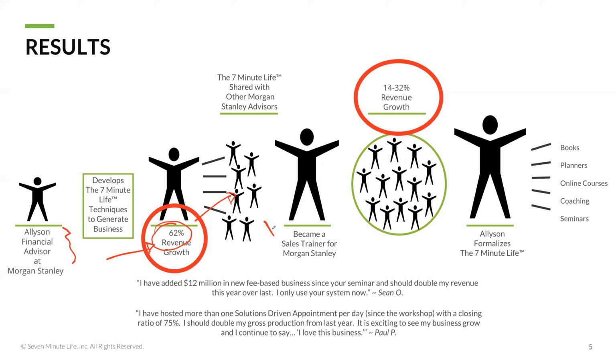But then I became a sales trainer for Morgan Stanley. And we did some piloting classes. So this is where I think it can translate to everyone on this call, is that people without any of the training, without any of the time management or goal setting things that you're going to see today, were up 14% in sales. And it's really easy to measure sales commission. So they could see that, and that's great.